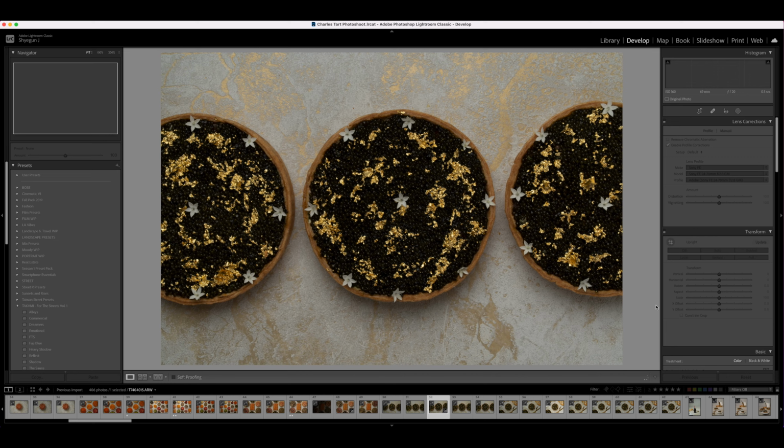And then we're also using a gray card for the first couple of shots because this will help us when we actually correct the white balance in Lightroom later on when I'm editing. But this is the first setup, and this is the mushroom tart.